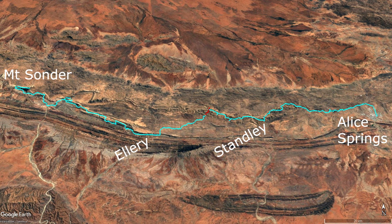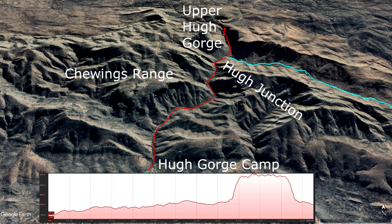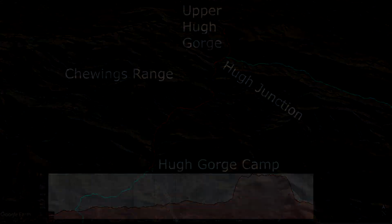My name is Matt Brown and this is part 12 of my Larapinta Trail Impressions and Review series. Today's hike started at the camp at the entrance of Hugh Gorge, where there's water, toilet and shelter. The trail follows Hugh River into the Chewings Range. I set up camp at Hugh Junction and then explored stunning Upper Hugh Gorge.